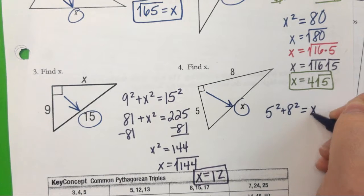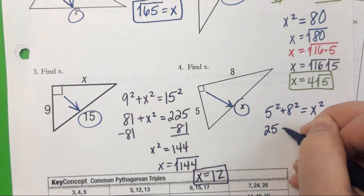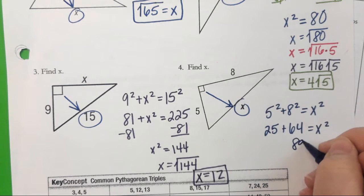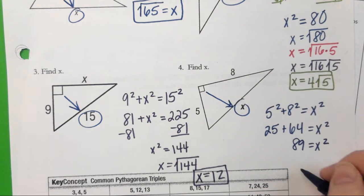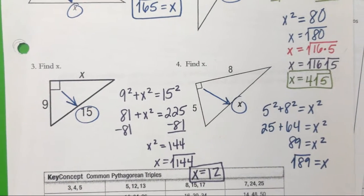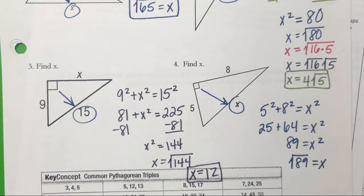Okay, perfect. So I have 25 plus 64 equals x squared. So I have 89 equals x squared. So I get the square root of 89 to equal x. Man, I sure do wish I knew something that went into 89. I can't come up with anything. Please try to find something.